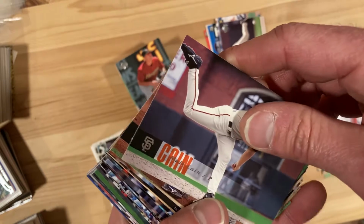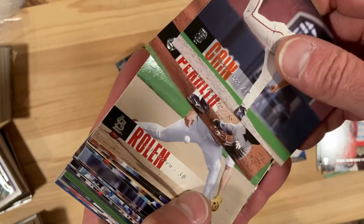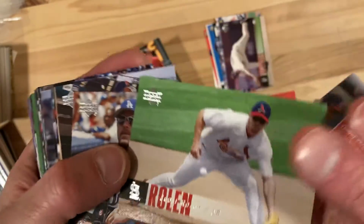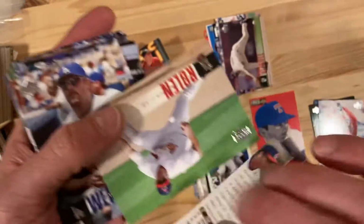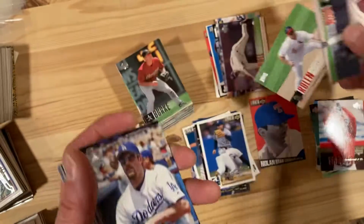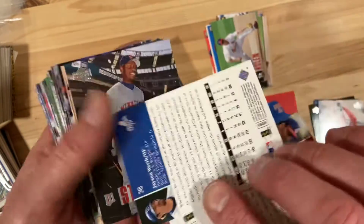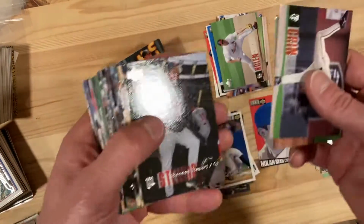I do hate these ones that you can't read. Matt Cain, Johnny Peralta, Scott Rowland on the Cardinals there. Really a Phillies guy for so many years, especially when I was a Phillies fan, back when I was going to the games at Citizens Bank Park. Jason Werth. Now he's somebody, isn't he? I'm going to put him aside. I'm pretty sure he's somebody.